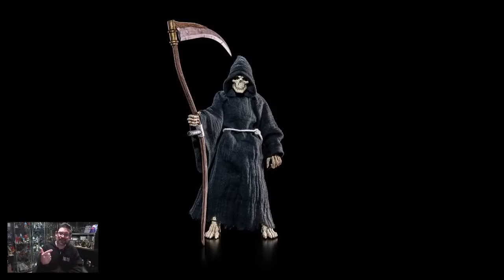But taking it a step further, there's got to be something under that robe. So this is what I love about the attention to detail on this wave. Now, clearly, I work for the company. I'm the director of sales and marketing. My job is to sell this stuff, but I'm a fan. You all know me, right? You know I'm a fan.